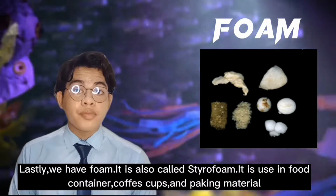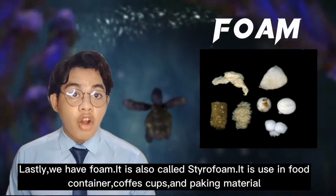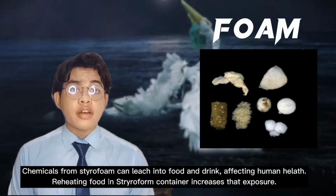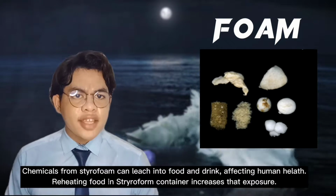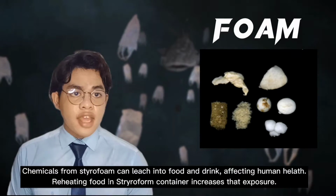Lastly, we have foam. It is also called styrofoam. It is used in food containers, coffee cups, and packing material. Chemicals from the styrofoam can leach into food and drink, affecting human health. Reheating food in a styrofoam container increases that exposure.